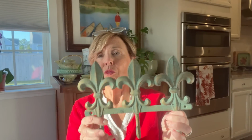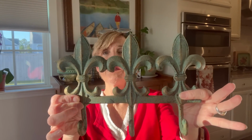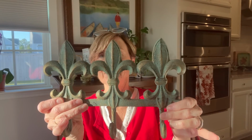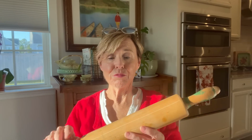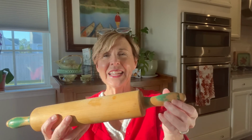I also got this wrought iron set of hooks, the fleur-de-lis. It's in that kind of verdigris color, and it's a set of 3 hooks. It's iron and quite heavy, but I just thought that was so very pretty. And I do love a fleur-de-lis. I also found a really nice rolling pin with the green handles. This was 99 cents, and it's quite substantial. So this is a really very nice rolling pin. I loved the color of the wood, and I like how the green handle and the paint is kind of worn off. So I could not leave that behind for 99 cents.